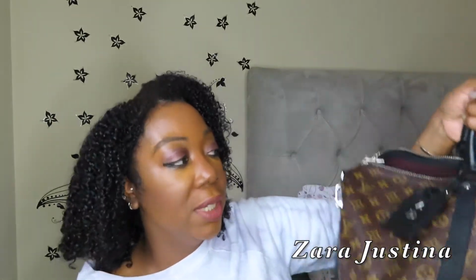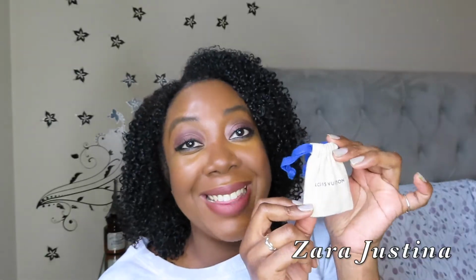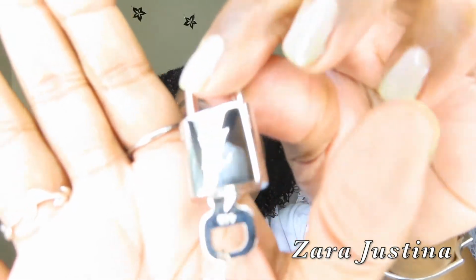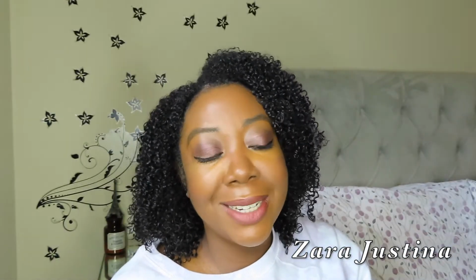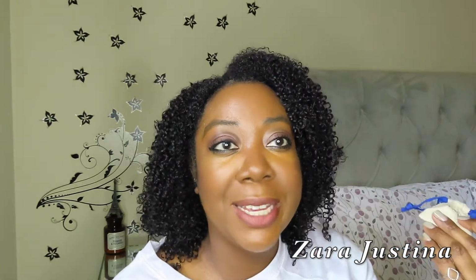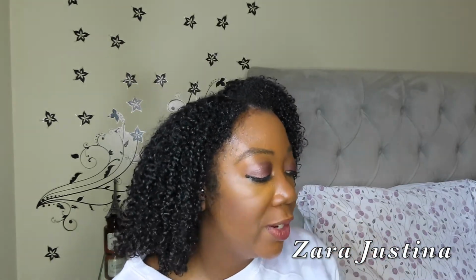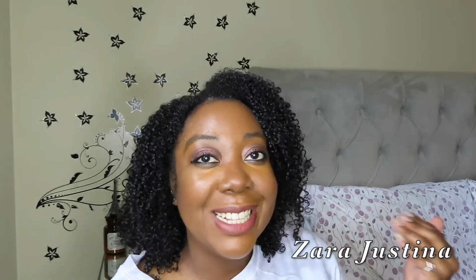It's really, really lovely. Obviously this comes with a lock and key as well, here in this little Louis Vuitton dust bag. It's the lock and key. How precious is this? So I never lock it because when I carry this bag, it's being carried on my person. I'm not putting it down. I don't ever feel a need to lock it, but it is luggage, and if you need to lock it, it does have the key. But I'm happy to report there is no wear and tear on this bag. It is holding up beautifully.